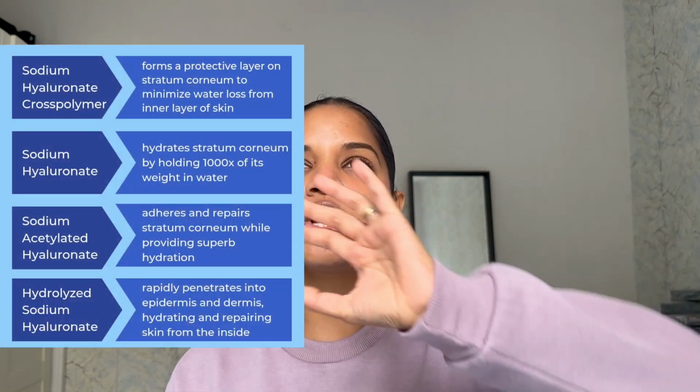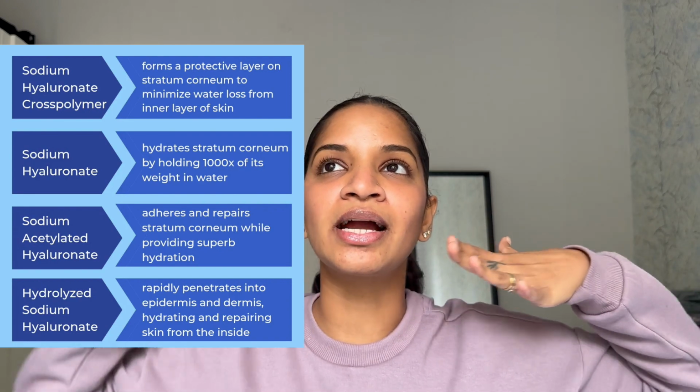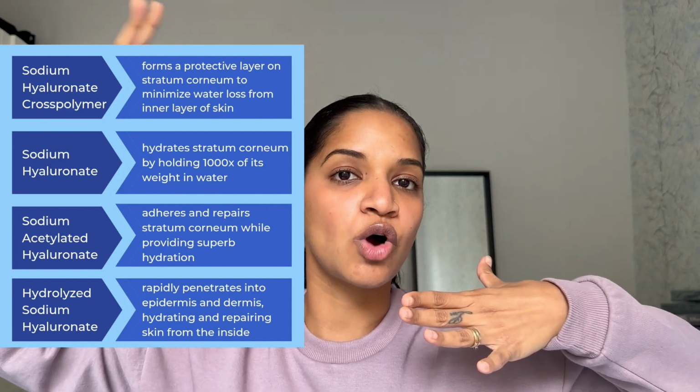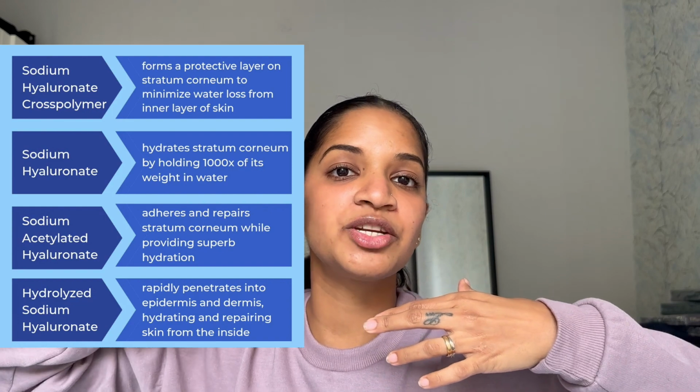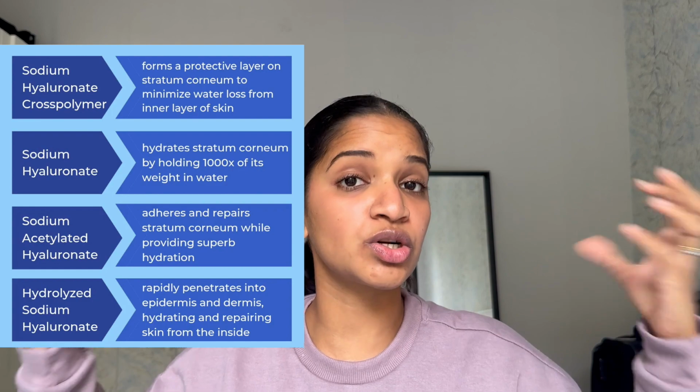Then after that, I did see that there are 3 different types of hyaluronic acid. There is sodium hyaluronate cross polymer, and also there is sodium acetylated hyaluronate. These are all different molecules of hyaluronic acid. Some make a barrier on the top and start to draw water from the surroundings. Some penetrate a bit deeper into the skin layers and then start to draw water from the surroundings as well as from the skin. So you need to make sure that you're drinking enough water.